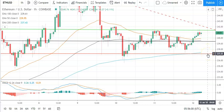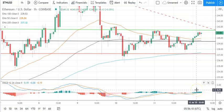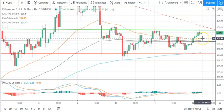Barring an extended sell-off, we should see Ethereum avoid sub 235. We've got the second major support level sitting at 235.24. Looking at the MACD, there's a widening of the histograms through the morning, supporting this upward trend. We're also seeing a slight widening of the 50-day EMA against the 100 and 200, supporting a possible breakout. So steering clear of the pivot level is also key for Ethereum.